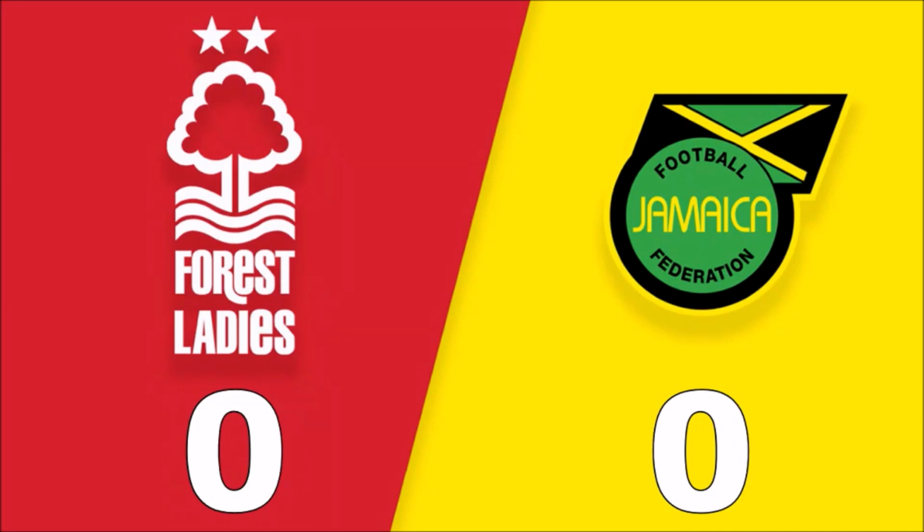But they're forced back to the midway point of the Forest half. Cross comes in from that right hand side, headed away by Harkin. Greaves tries to get a control of it, doesn't manage to do so as Sweatman takes it off her. Right hand side, Jamaica have it once more in the Forest half with Sweatman back to Asher.